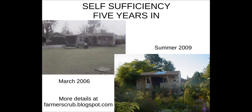Here on this slide you see my blog, farmerscrub.blogspot.com. At the blog I've got a lot more detailed information on a lot of what I'll touch on briefly tonight, so definitely check out the blog if you're interested in this kind of thing.